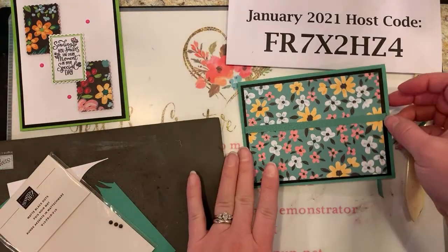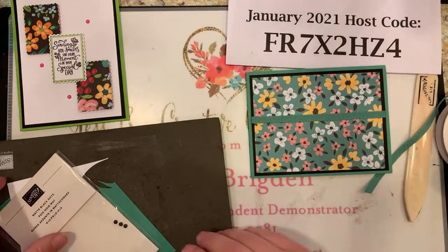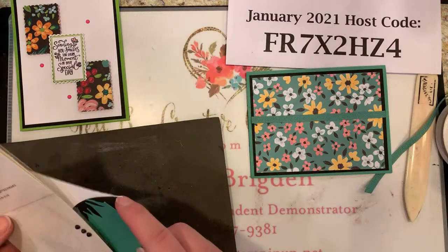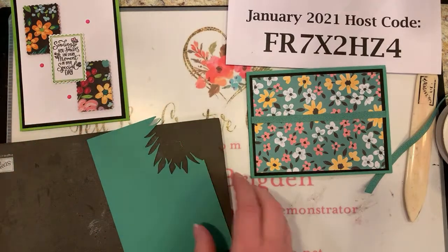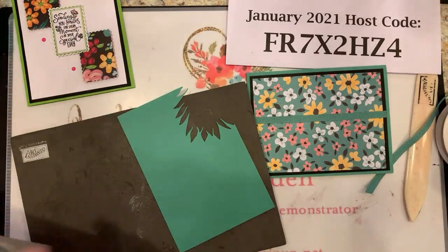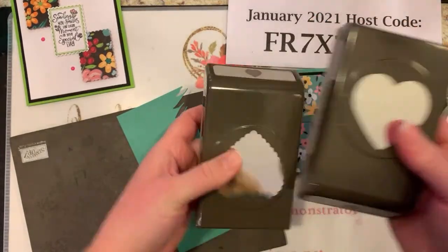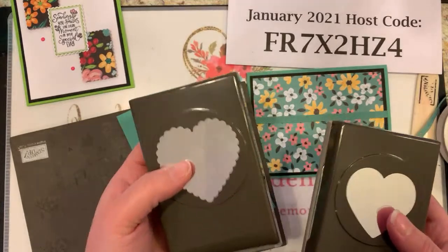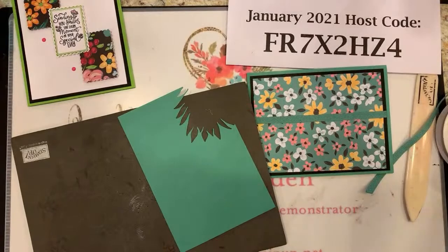All right, so we've got our ribbon across there. Now we want to pull in our punches and our stamps. So we're going to create a little background. I thought we'd do a double layer because I'm using both heart punches, just the regular heart and the scalloped heart. So we're gonna stamp and punch our scalloped heart first on the Just Jade.